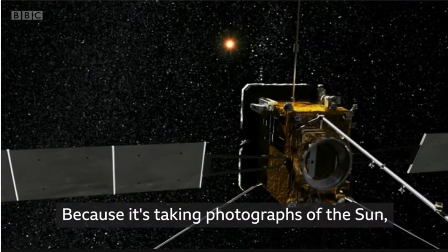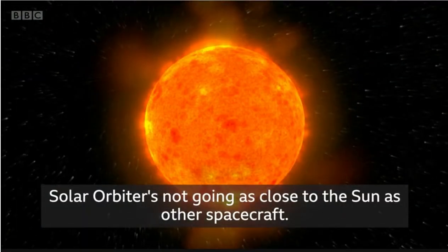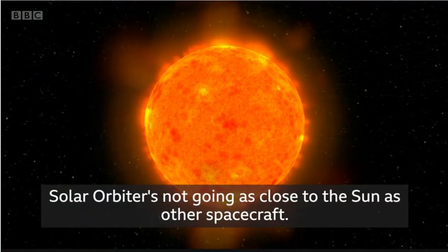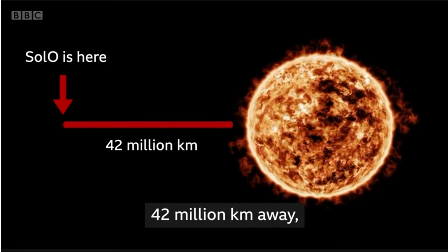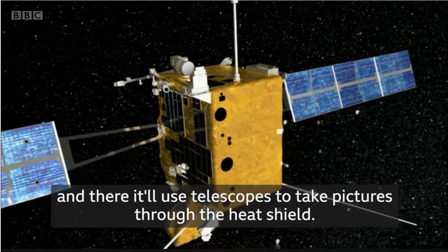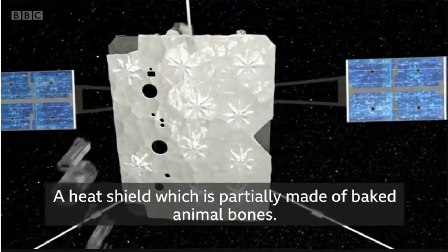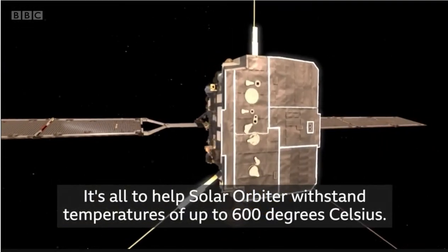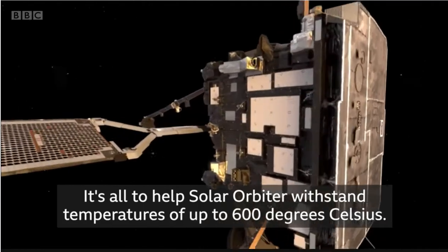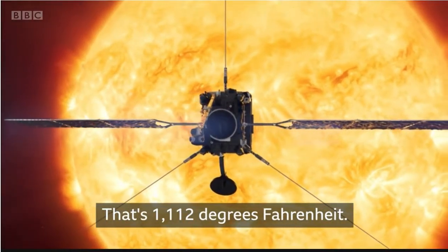Because it's taking photographs of the sun, and the sun is really bright, Solar Orbiter's not going as close to the sun as other spacecraft. It's hanging a bit further back, 42 million kilometres away. And there it'll use telescopes to take pictures through the heat shield, a heat shield which is partially made of baked animal bones. It's all to help Solar Orbiter withstand temperatures of up to 600 degrees Celsius. That's 1,112 degrees in Fahrenheit.